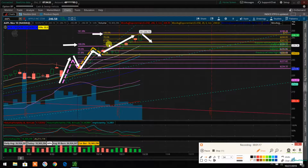Probably around this 618 or 241.73, and then for it just to chop sideways there for a few days until earnings on the 30th, which could send it higher, possibly up to the 255s, which is where a lot of option open interest has taken place. Large orders around the 255 zone.